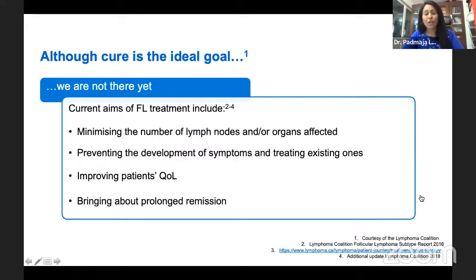So what I was saying, I wouldn't do a bone marrow if the patient is asymptomatic and we decided it's a wait and watch. But if the patient is going to have treatment, yes, as a staging part, we would do it, as it has prognostic implications.